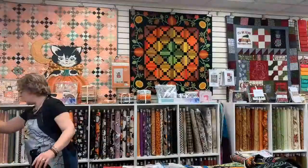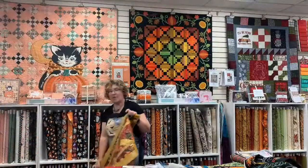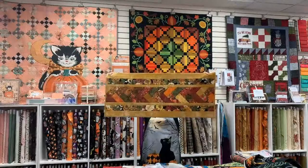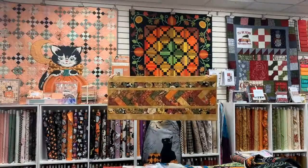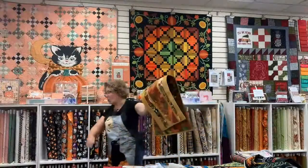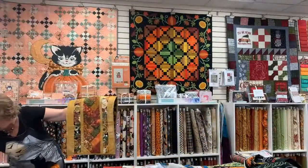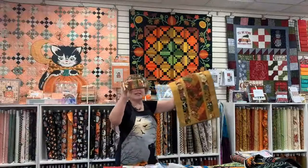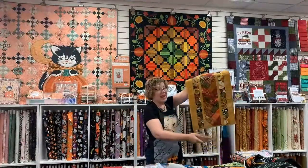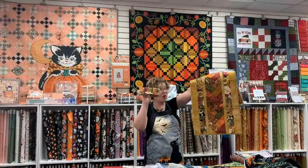So now I have a couple projects. Some of them you've seen before, some of them you haven't. We have our Venice Quilt As You Go table runners, pre-printed battings back in stock, and this is done with one of our mini strip sets. So our 20-piece strip sets more than adequately will make a runner like this.